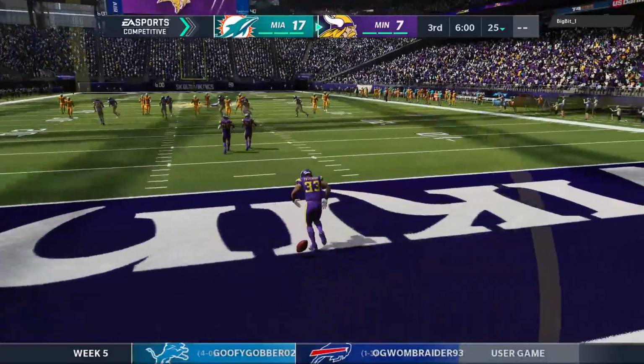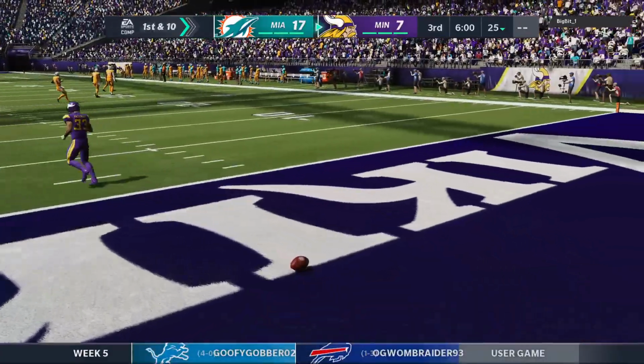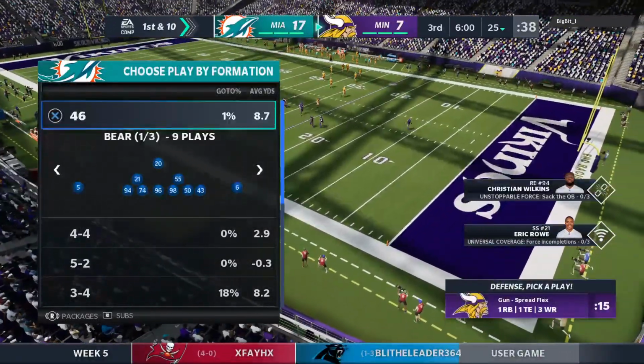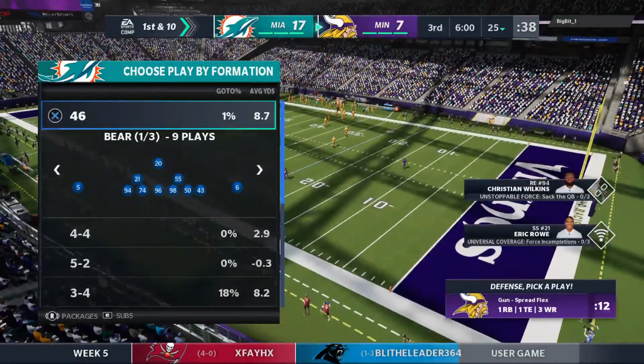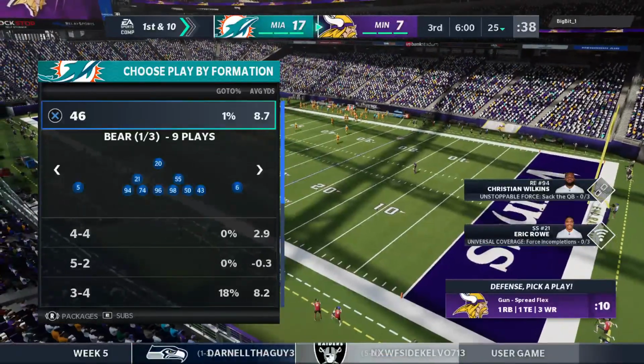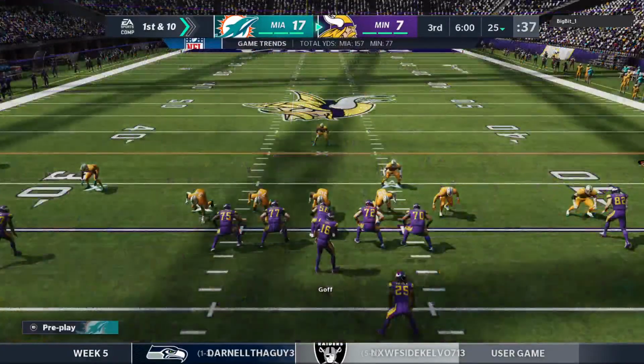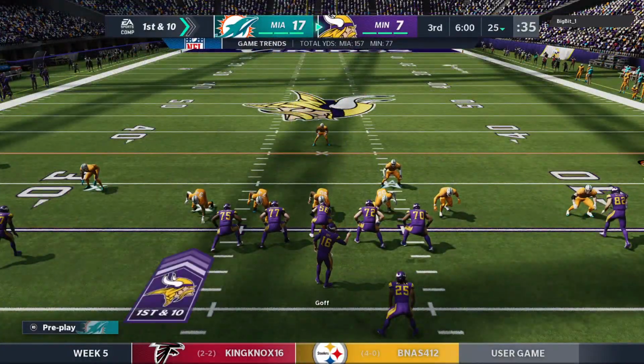Taken about 7 yards deep, and the half will begin with a touchback. Here are the Vikings now to start their next drive.